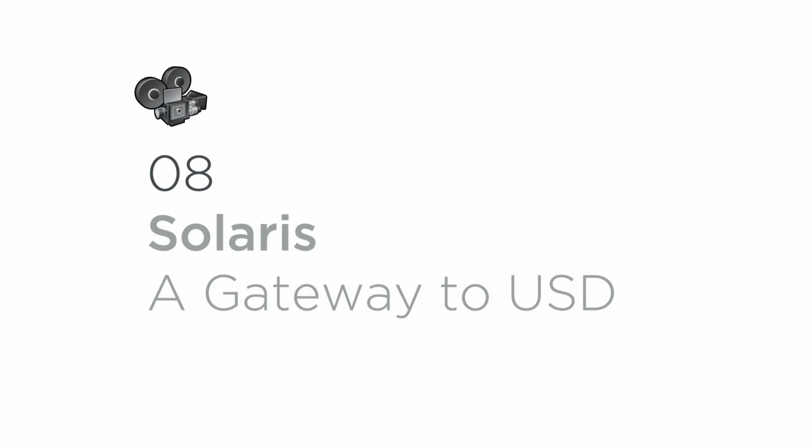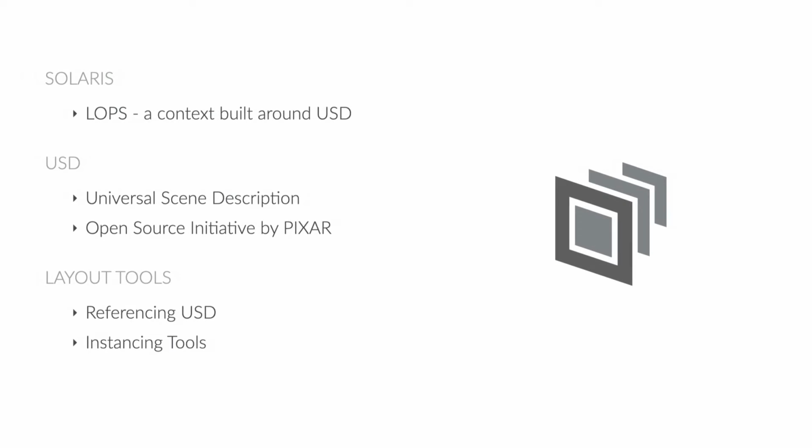And now Solaris. We can get back to that. I'll actually have some slides for you. So Solaris is a gateway to USD. So let's find out what USD is and what that means. Solaris is a context within Houdini called LOPs, and it's a context that's built around USD. USD is called the Universal Scene Description. It is created by Pixar as an open source initiative, and it is quickly gaining ground within the industry as a way of moving files and sharing files and generally managing assets within a pipeline. It's got very strong tools for referencing, as well as instancing tools to create efficient environments.